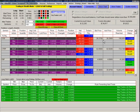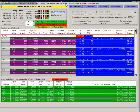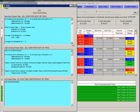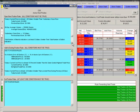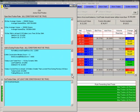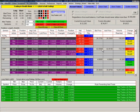However, what the auto trader does, it looks for a set of rules, which you will see up here, and it opens positions based on these rules right here. And there's a number of them. All those rules must be in effect before the auto trader will open a position. And then it'll also add to positions based on another set of rules, which are right here. So in this strategy, for example, these shorts must go down by 15% before it'll add.